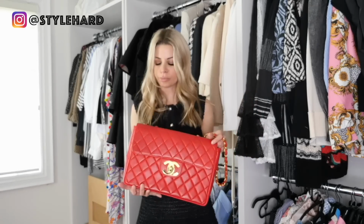You could tell this is not current day Chanel. You can tell this is from seasons past, and I love it. This is just so beautiful. Such a stunner of a bag.